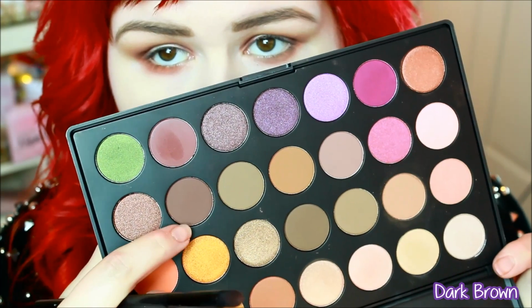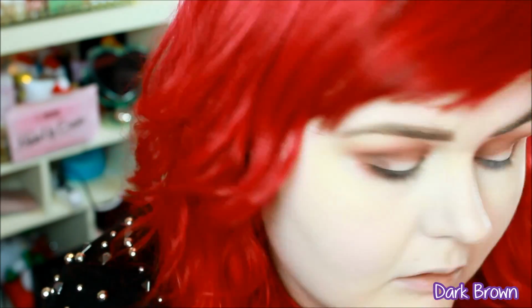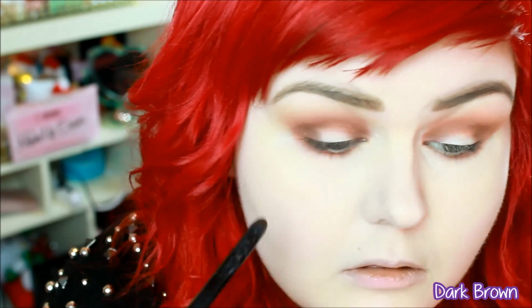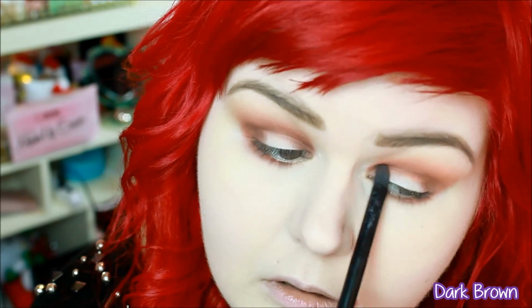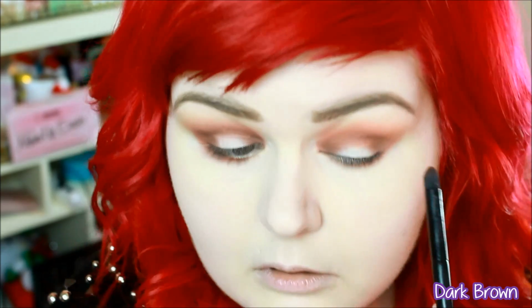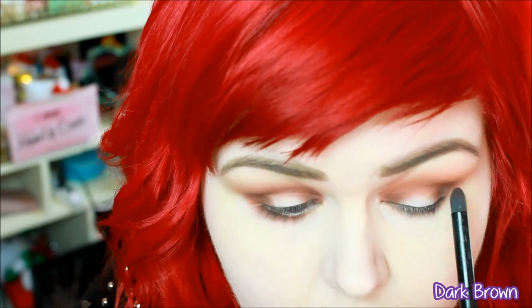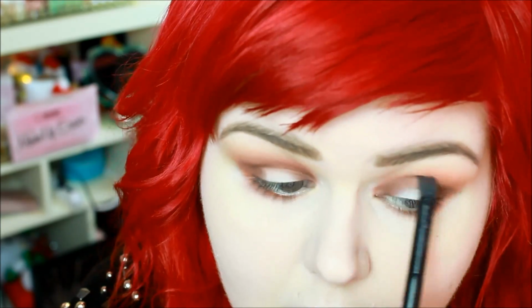I decided I wanted to deepen it up a little bit, so I'm taking this dark brown and tapping that in the outer corner and inner corner. And very lightly, I think I do connect it from the inner corner to the outer corner, but mostly just outer corner and inner corner. Right there.